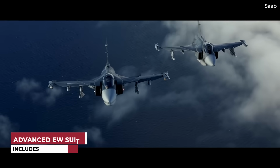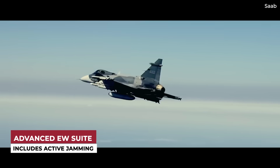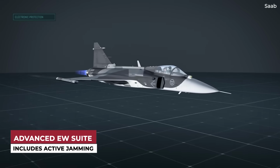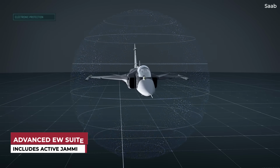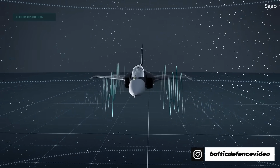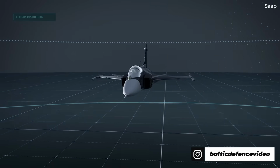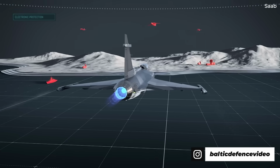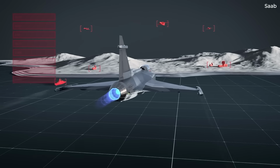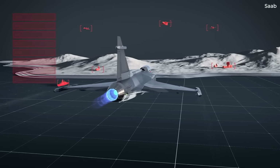The aircraft also features a cutting-edge electronic warfare suite combining digital radar warning receivers, active jamming, and towed decoys to defeat advanced surface-to-air threats. And finally, for pilot interface, the cockpit features a wide-area touchscreen display and helmet-mounted sight system that will offer intuitive control and faster decision-making in complex missions.